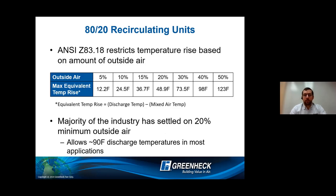Looking at applying 80-20 units, one of the things that restricts their heating capacity is the standard they're listed to. Indirect or direct gas fired 80-20 units are listed to Z83.18, which restricts the temperature rise they're capable of based on the amount of outside air they're bringing into the building. The reason for this is that if we were to recirculate 100% of the air and use the direct gas fired burner to heat it, we'd start building up byproducts of combustion in the space. So we need outside air to dilute them down to safe levels. That's where this table from ANSI Z83.18 comes into effect. Based on the amount of outside air we're bringing into the building, we've got a max equivalent temperature rise that we're able to provide with the equipment.